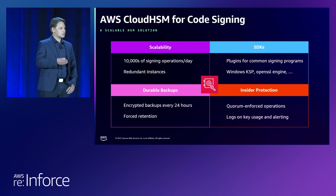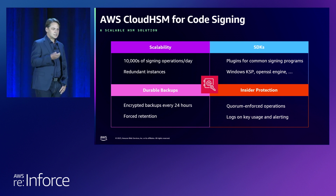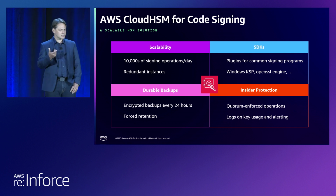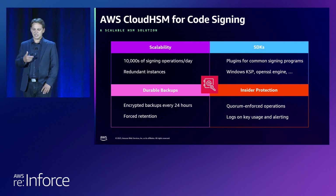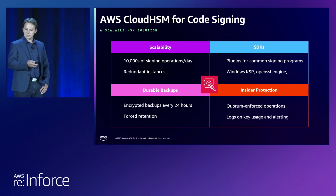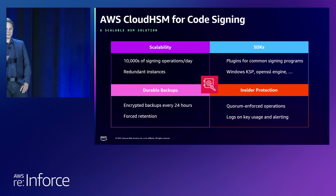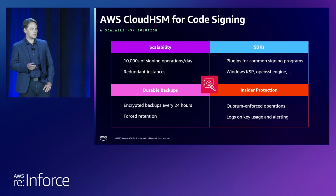So, some of the features that might be relevant to you if you're considering a code signing service. Scalability. Tens, hundreds, millions of signing operations per day are supported, and CloudHSM operates in the cluster model. You can automatically scale up the number of duplicated instances in the cluster. If an instance fails, it's replaced and its state is restored. And we have dozens of HSMs across various clusters.